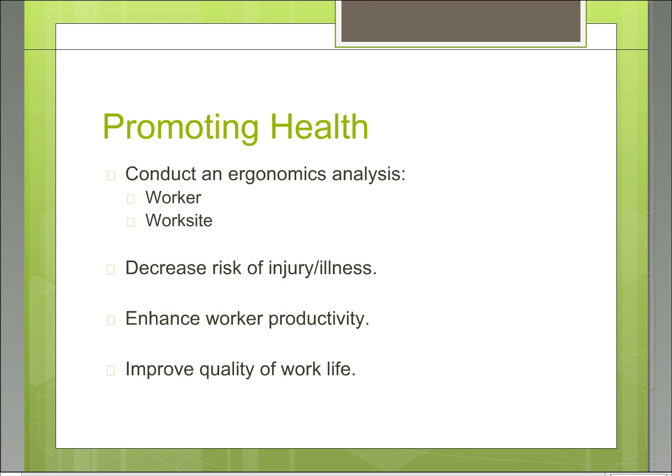When we're able to conduct a proper ergonomic analysis that takes into consideration the ergonomic principles that we've just gone over, as well as some of the causes related to work-related musculoskeletal disorders, we can then look at decreasing our risk of injury and illness, and in this case, secondary injuries. We can also look at enhancing our productivity as well as improving our quality of work life overall.